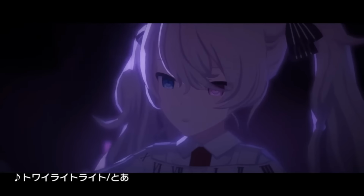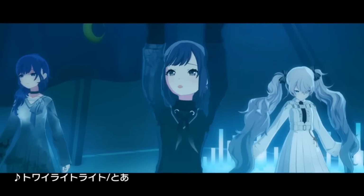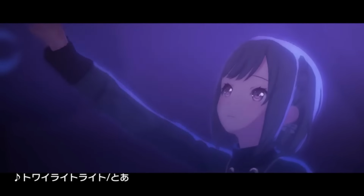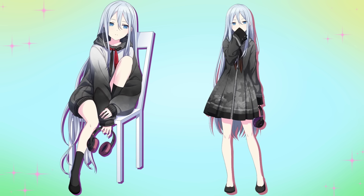Unfortunately, I'm not well versed enough with botany to be able to identify the different flowers to explain any interesting flower language symbolism that might be going on here. If anyone leaves a comment enlightening me though, I'll be sure to pin it. But yeah, Kanade really looks like she's opening up and living a healthier life here, which is delightful.